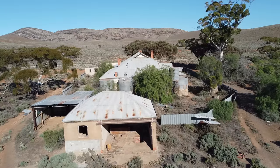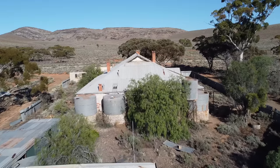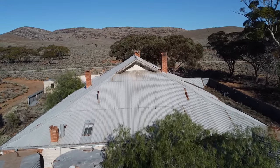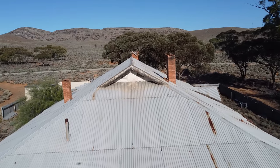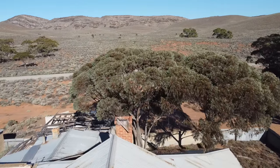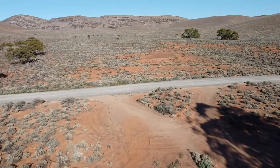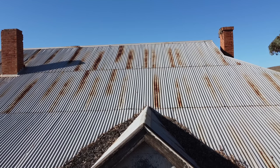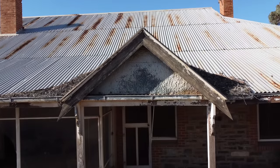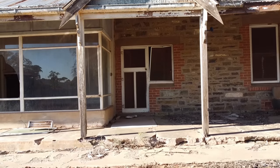We are still in South Australia, but this place is very special indeed compared to other homesteads that we found, and we'll show you later what we're talking about. This house was probably built in around the late 1800s, early 1900s. We're not experts, but we predict that's about the time it was built. This house also has some newer additions, which are actually not lasting as long as the original stonework. So we'll take you inside, and I hope you enjoy this one.